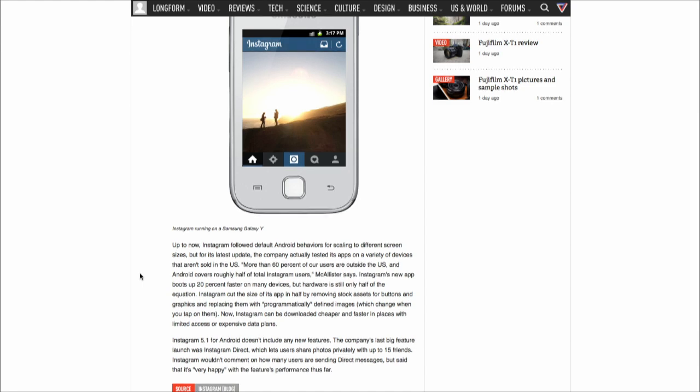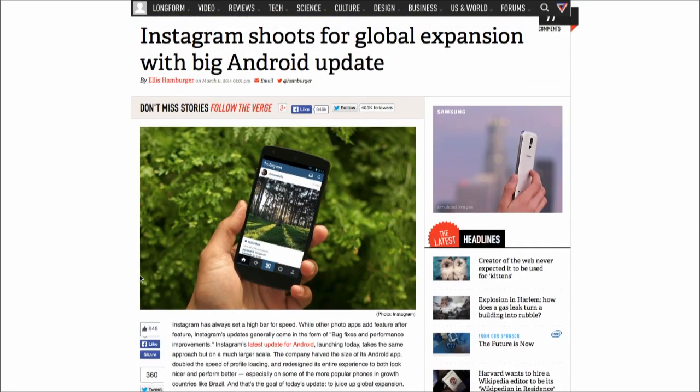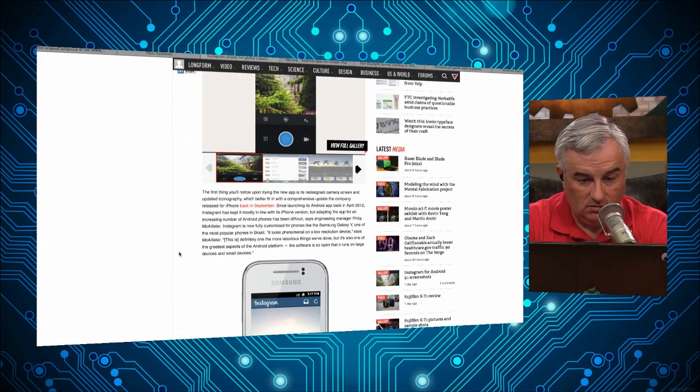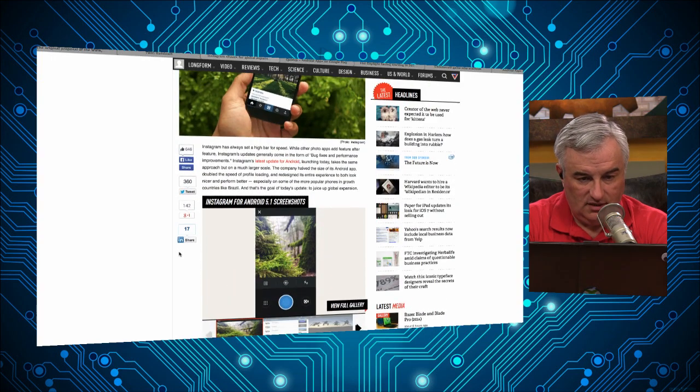So Instagram 5.1 doesn't... Ooh, it's all flat. Yeah, it's the new flat Instagram. And according to this article at The Verge, this is all about global. I don't know why it would be, but apparently they're going after Brazil and other countries that are showing some real smartphone growth.